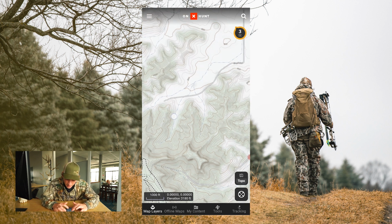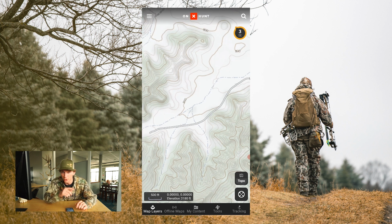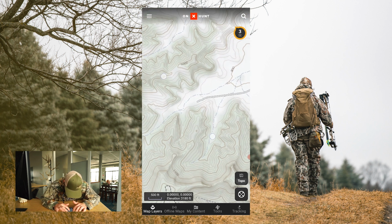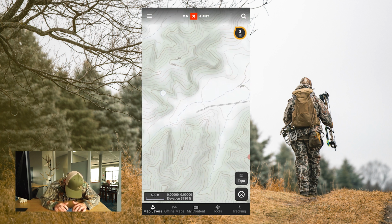And then the last thing that I'm really looking for is water. Using the topo map from the onX Hunt app, water really stands out, and you can quickly draw your eyes to the small little blue lines or blue ponds that are spots where you'll find water. And in this same location, you can see all these finger ridges drop down into this creek.